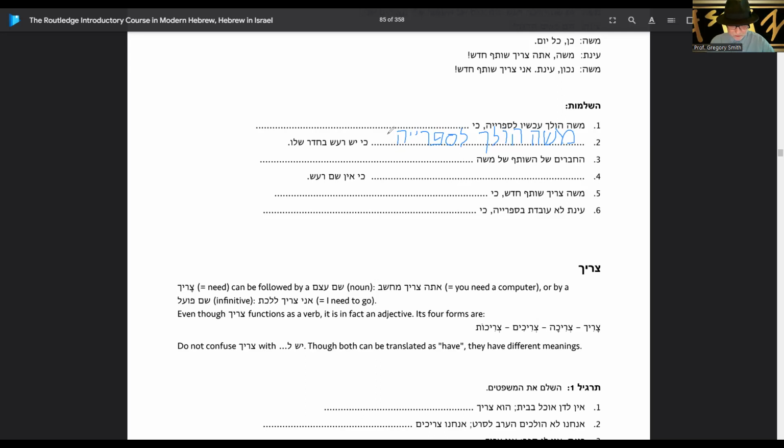To write, liktov, okay. Went to the library. I think I could leave it there. Ki yesh rak, because there is a noise, baheder shelo. Okay, we could just leave it that way. Moshe holek, let's see, Freya. Let's see what they have.